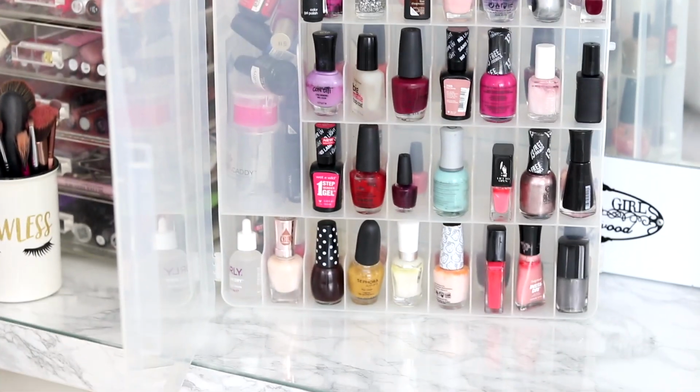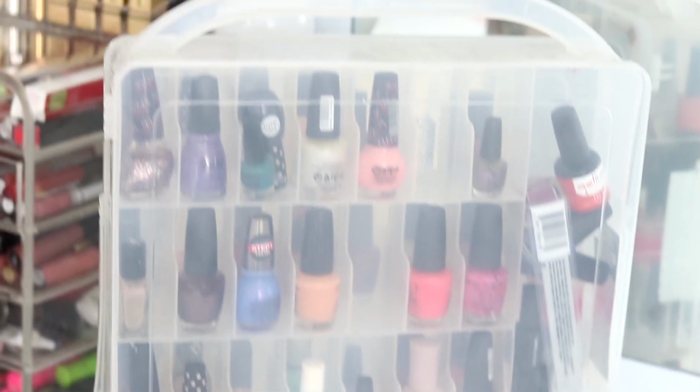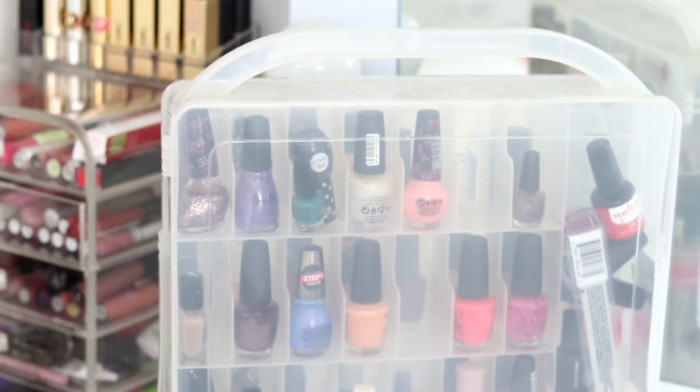You can see all your polishes in one spot. You can even use this to put different kinds of arts and crafts things. I've seen a lot of people use this instead of having nail polishes. But if you close it, you can turn it around, and then it has more nail polishes. So it is fantastic, and I will leave you the link to this one because I think this is definitely a must, especially if you love nail polishes.